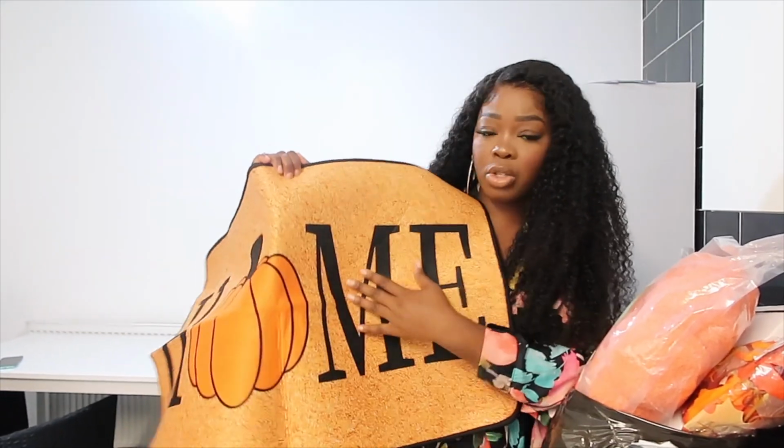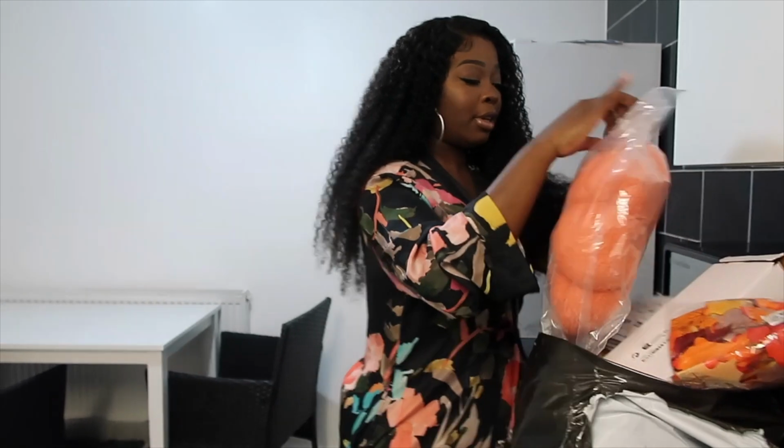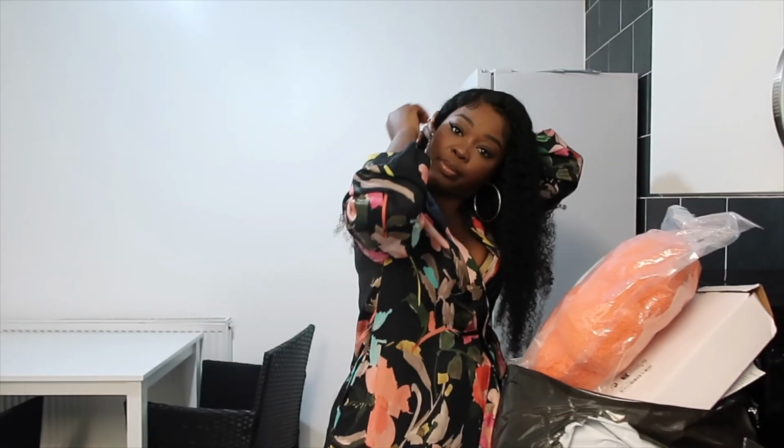And then I got this mat, this welcome mat. We have one outside right now. I might keep the one that's there. This is not what I thought it was. I thought it was the hard one, it's quite flimsy. But we'll see how it looks anyway. Am I in it? Yes, mom. Are you sure?